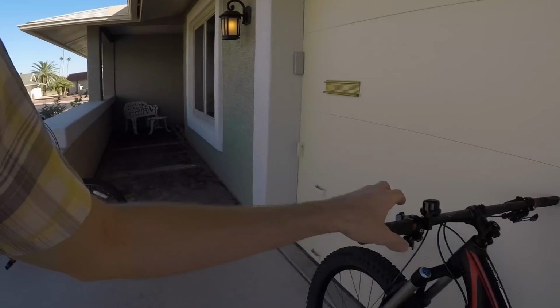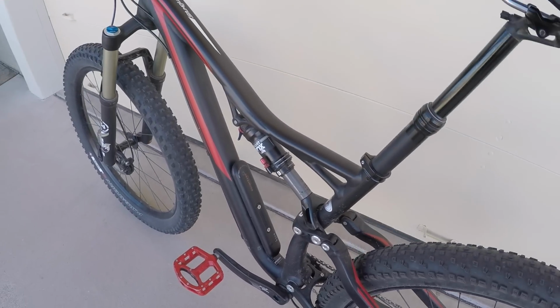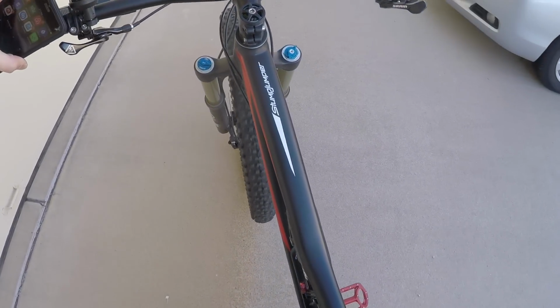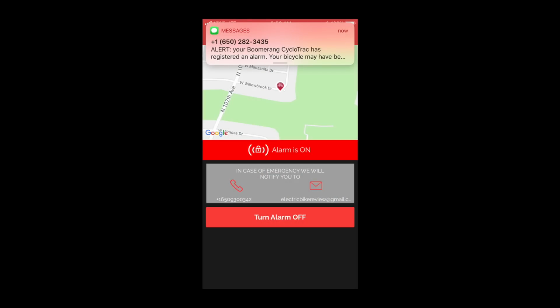So someone comes over to the bike rack. Hopefully they see this thing. That's the idea. It's really big. Maybe they're cutting the lock and they're trying to take your bike, and then they start to walk away with it like this. There we go. So it took a second, but the alarm went off, and then it says, alert, your Boomerang CycloTrac has registered an alarm. Your bicycle may have been tampered with. You should go check on it. So it's not super instantaneous, but it does work.